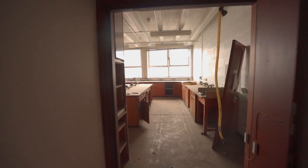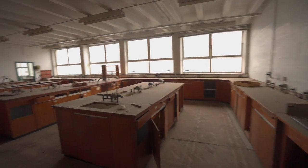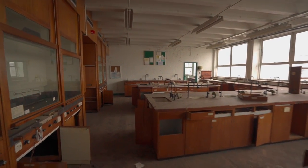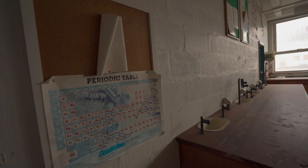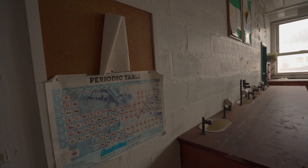Well, that being said, there's another old-fashioned one. This one's cool as well. I like when the benches lead all the way up to the window and there's no gap. Some interesting bits and pieces here too. The periodic table is up on the wall, and you've got a notice board.